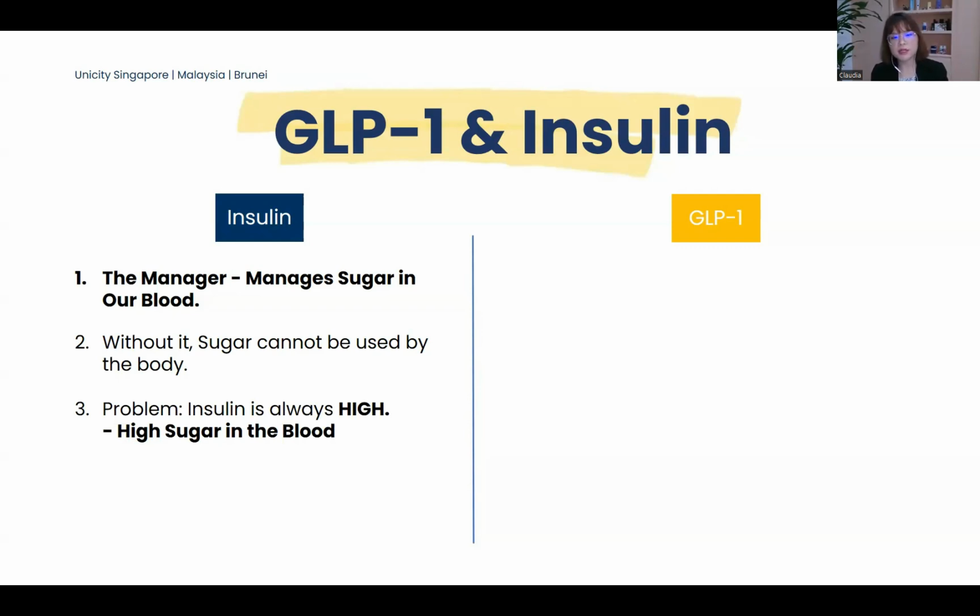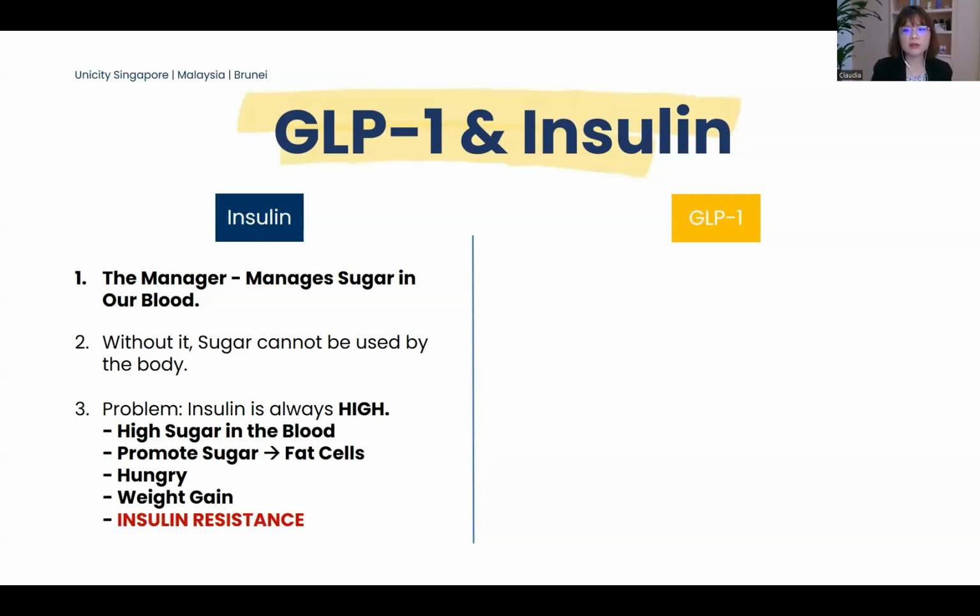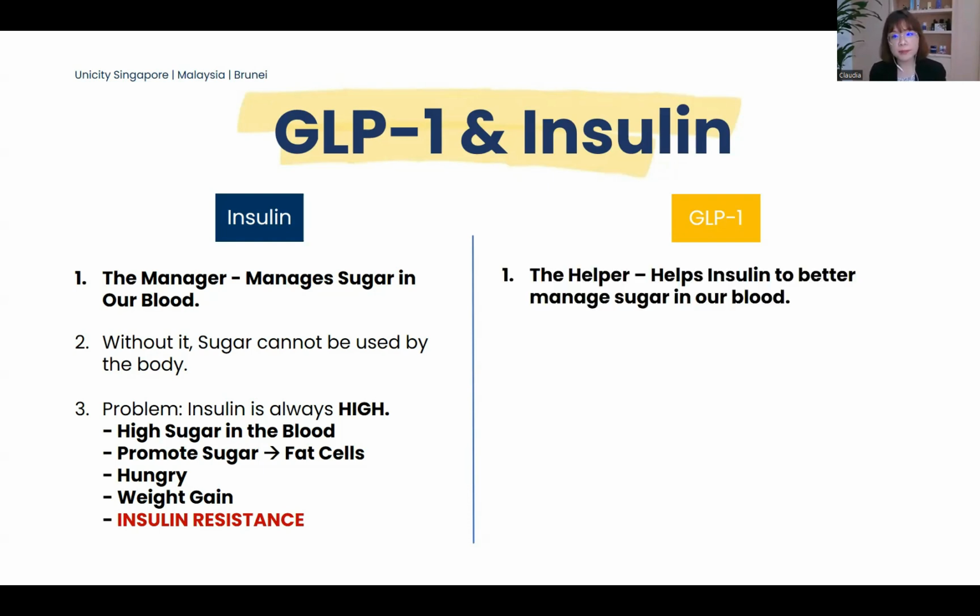But the problem is that insulin is always high, okay? What most of us have is this problem. We have high sugar level in the blood. It promotes sugar to shuttle into fat cells. We are always hungry all the time. We crave for food. We have weight issues. And also, this is the ultimate problem, which is insulin resistance. Okay? So where does GLP-1 fit in is that it is like a helper.